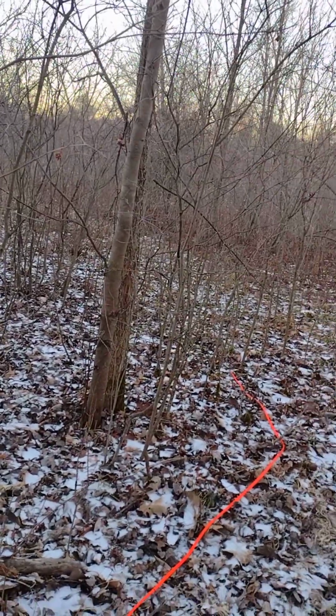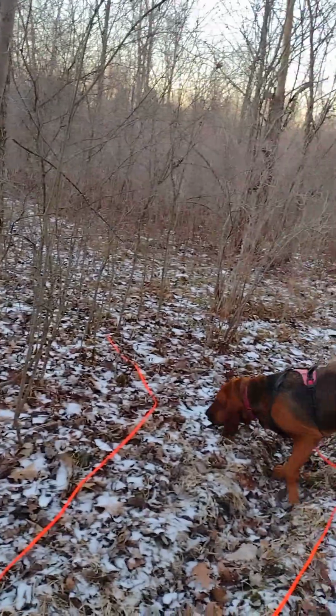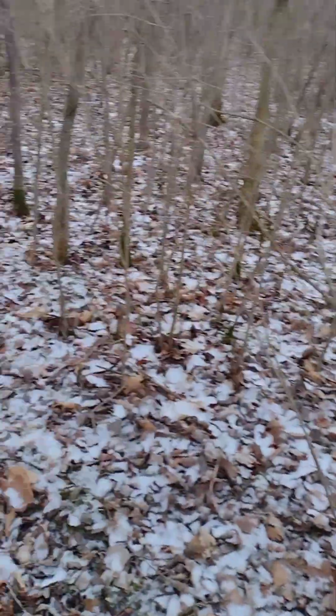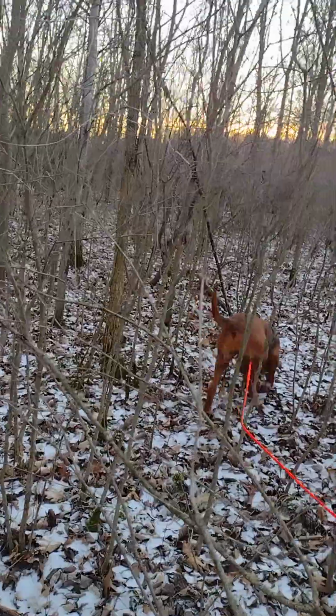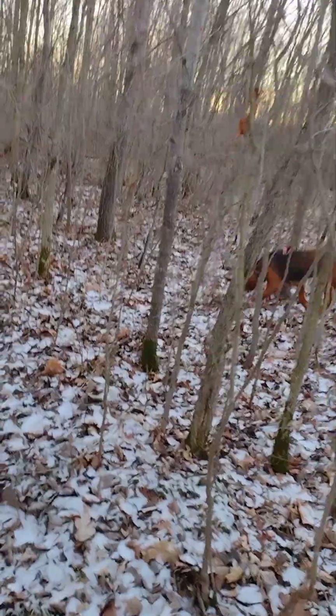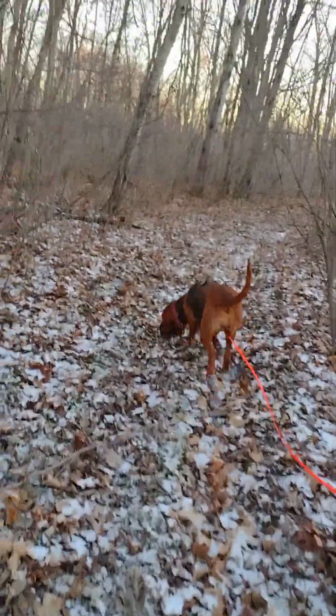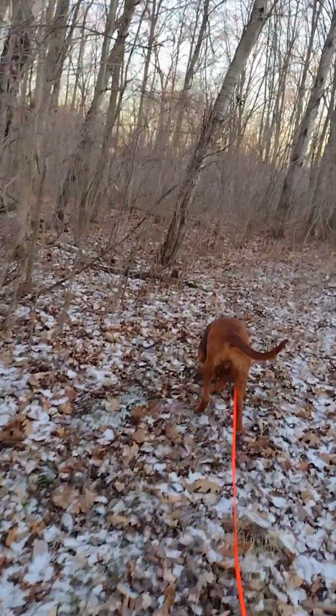Now through here, all I was putting a hoof print down probably every 5 feet. That's it. So she's actually searching for that hoof print. She's back on it there.